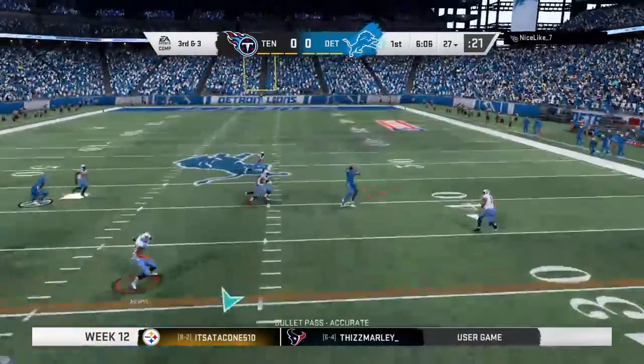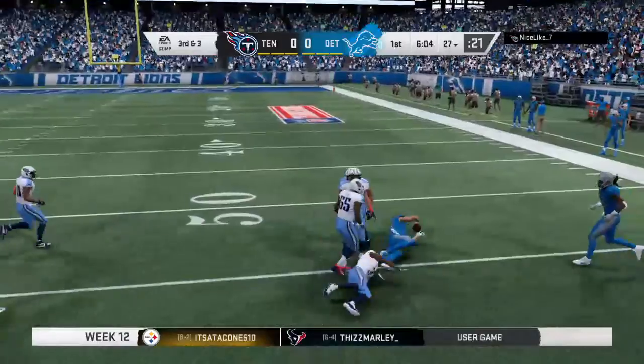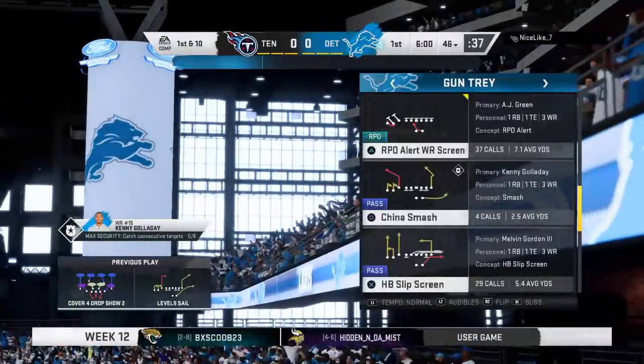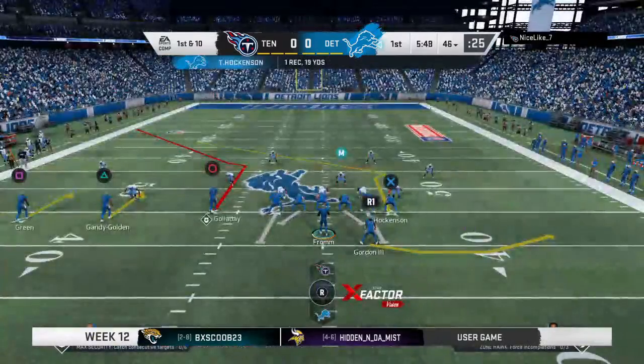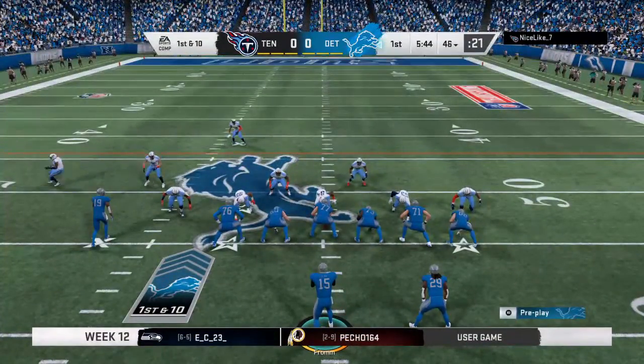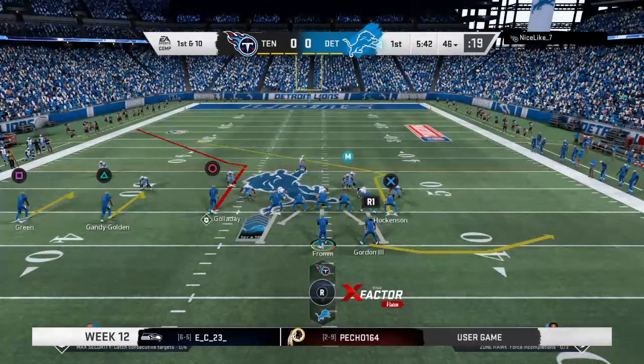They'll look to throw here. He's got his man, T.J. Hockenson. And he slips up past the 45 before being tackled. They call it a gain of 19, and it moves the chains.